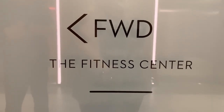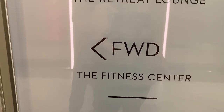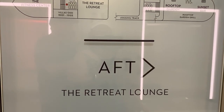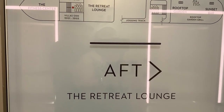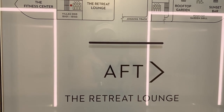Forward of the forward elevator bank on deck 15 is the fitness center, and aft of the forward elevator bank is the retreat lounge. And we are going to actually have access to that with the concierge. She's kind enough to let us go in and show us around, even though we're not in a suite this time. So after we show you the fitness center, we will show you the retreat lounge.